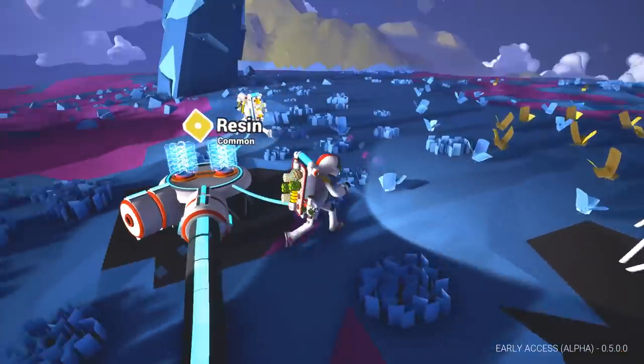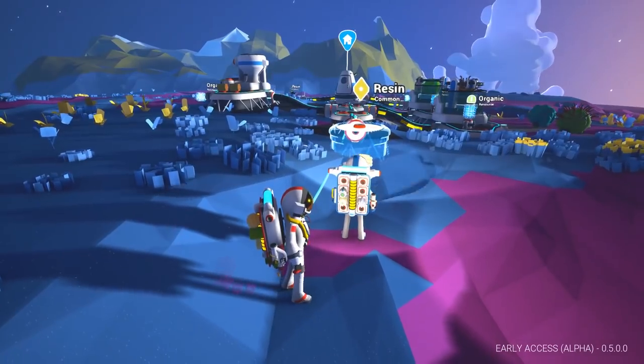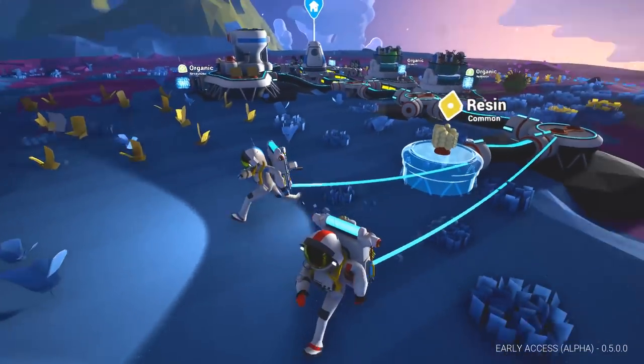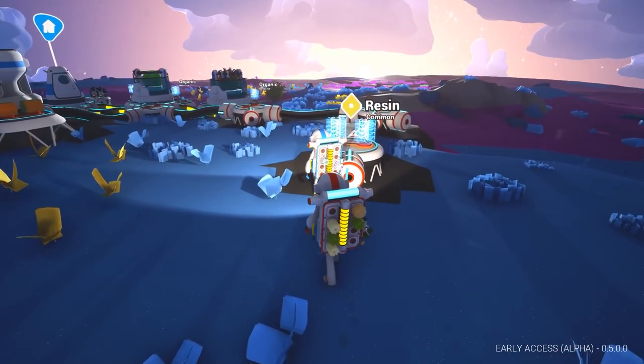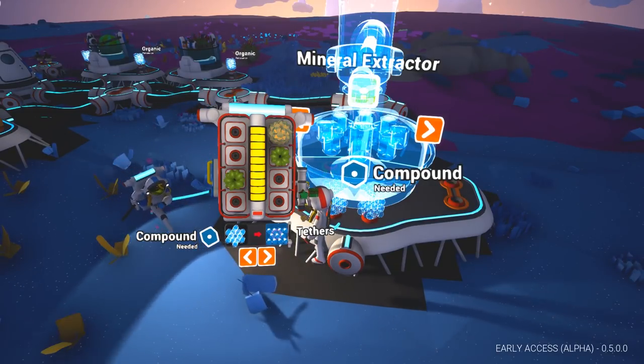Okay, okay. Maybe we'll go this way. Yeah, bring it out a little bit over here. There we go. That's looking good. It's looking real good. And then this way. Okay. Then we'll have the mineral extractor here. We need more resin. More resin. I got some on me. Mineral extractor, right?